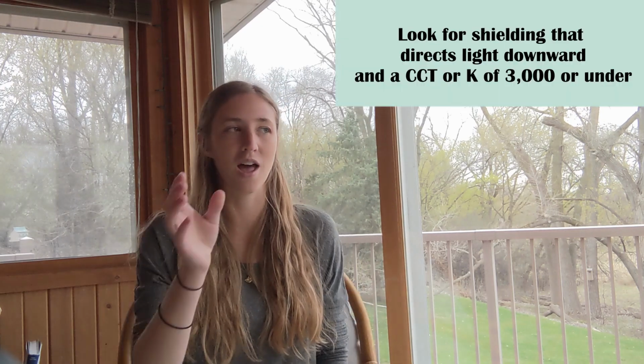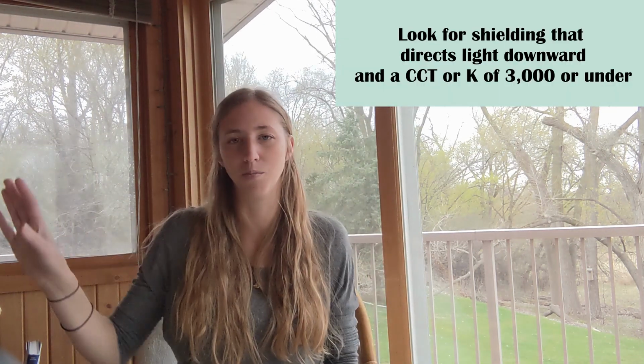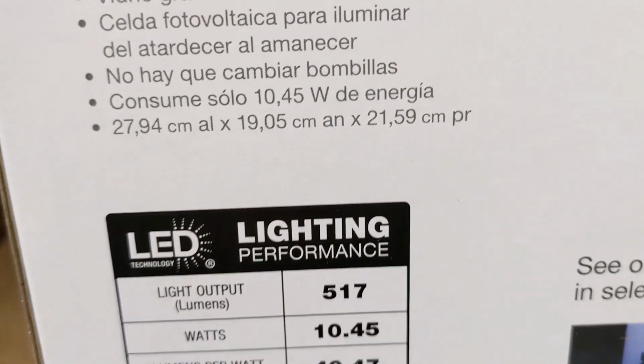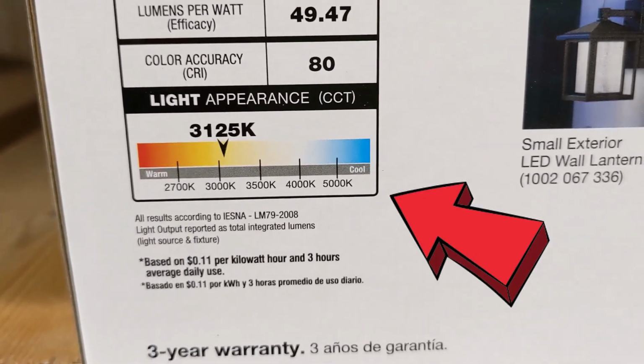The other thing those lights are going to be looking at is the correlated color temperature of the light. So whether that light is really an amber color or more of a white or a blue color. So that CCT, or you might see it in Kelvins as a K, you're looking for a CCT of 3,000 and under. So you're looking more at those amber colored lights instead of the really short wavelength blue lights that are really, really bright.